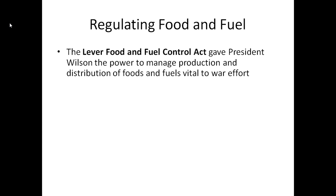So, as I said before, you had to regulate what you consumed in terms of food and fuel. The Lever Food and Fuel Control Act gave President Woodrow Wilson the power to manage production and distribution of foods and fuels vital to the war effort. Again, this is going to make certain things a little bit more scarce, which may also drive up the price, but it's also going to make sure that the guys overseas get the stuff that they need. Certain things that would be normal for us might be used to make certain weapons or supplies or uniforms or whatever our guys need overseas.